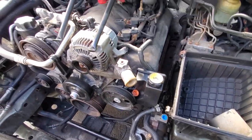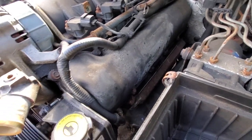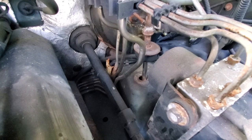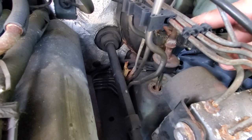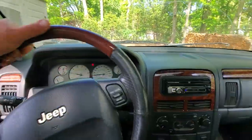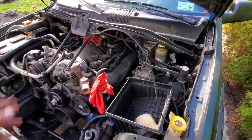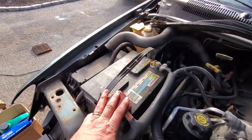So, all right, at a quick once-over, I noticed probably some leaky valve covers right there. There's some goop down there. But more importantly, check out this, guys. I wonder if this was making that awful sound while I was driving it. That's not sounding good. What the hell? So, definitely gonna get new shocks. Maybe that means I'll have to do a lift. Oh, geez. All right, I think next, battery.